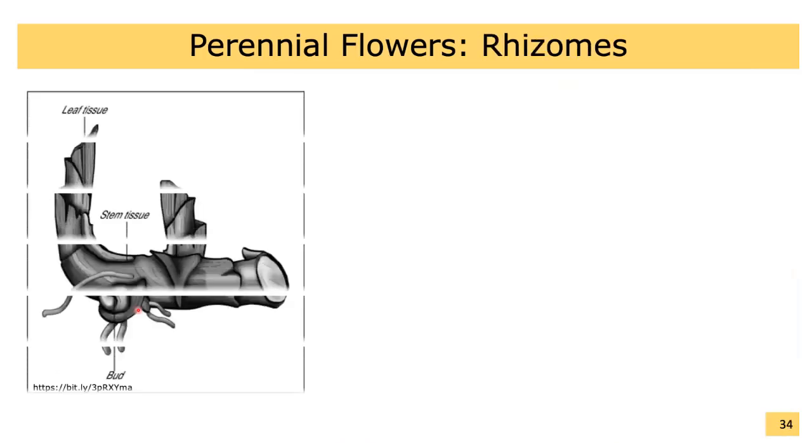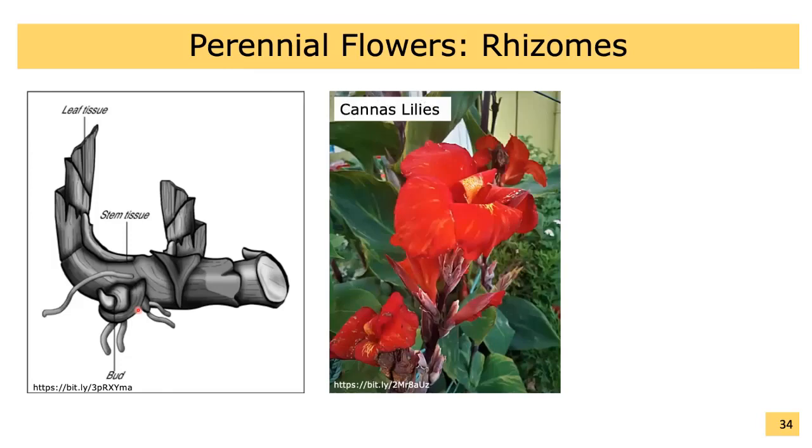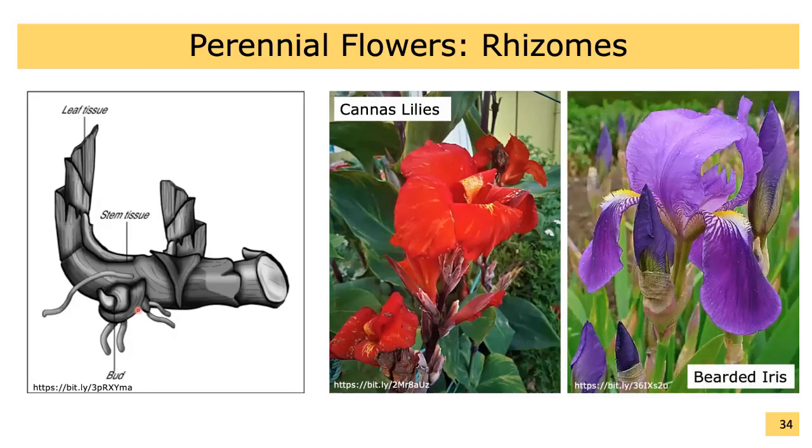Rhizomes. Rhizomes are stem-like structures that grow horizontally across the ground, forming roots from the bottom while sending shoots upward. Rhizomes have eyes or buds that appear along the top and sides, which grow upward to produce new stems and foliage. Rhizomes store nutrients for newly growing plants. Examples: canna lilies and bearded iris.